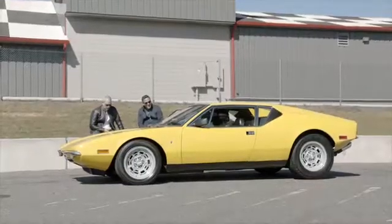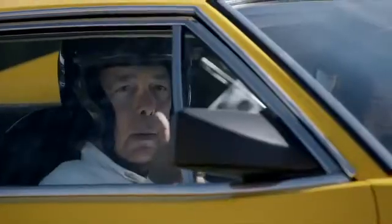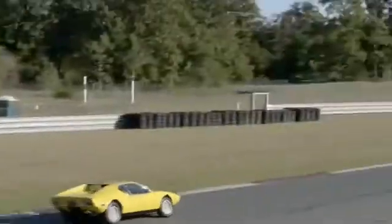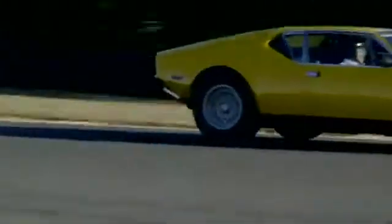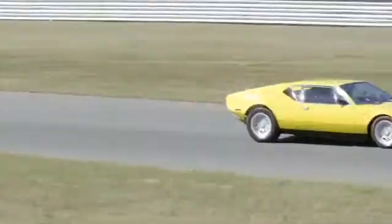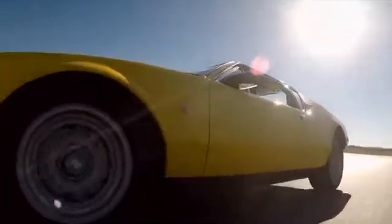It's tight, right? Especially for a tall dude like you. Taller than the average Pantera driver. Wow. Dude, it's sweet. Getting that fourth in? Takes a while to get used to. Finding that delicate balance between the gas pedal and the shifter. It's unusual. Yeah, it is.